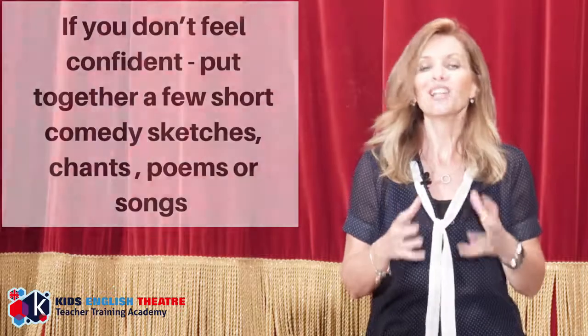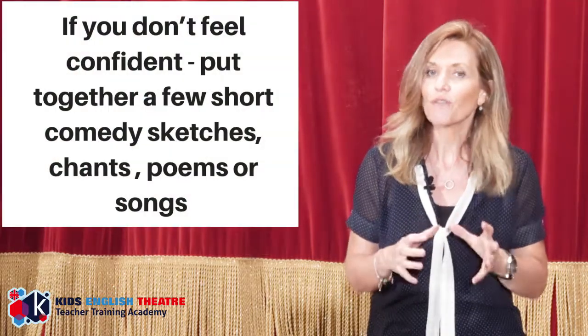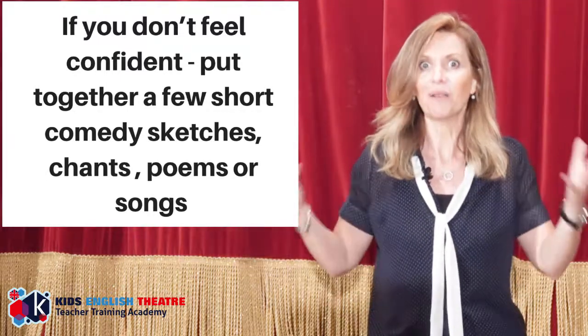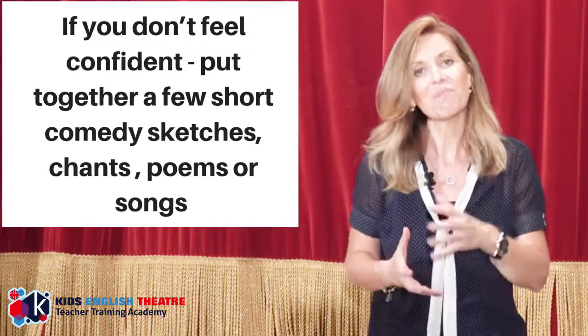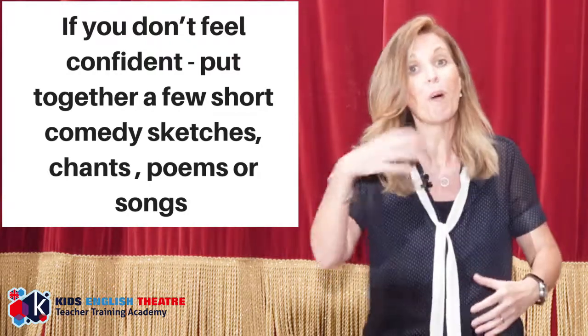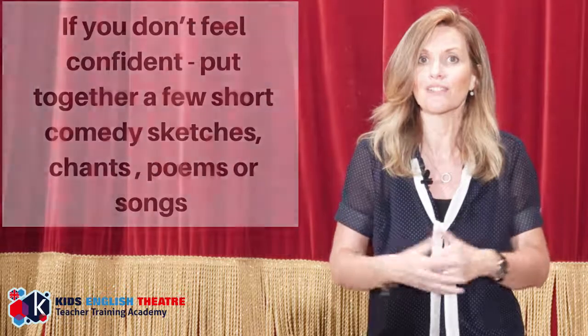Last but not least, if you don't feel confident preparing a whole play, just start by simply putting together some short comedy sketches or chants or poems or even just songs that the children have learned over the school year with you. Children will still have fun performing and the parents will love seeing what they've learned with you.